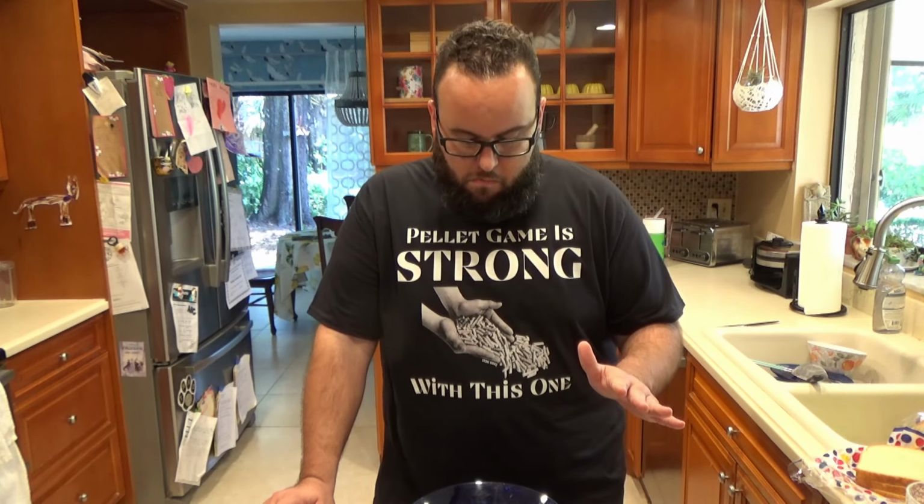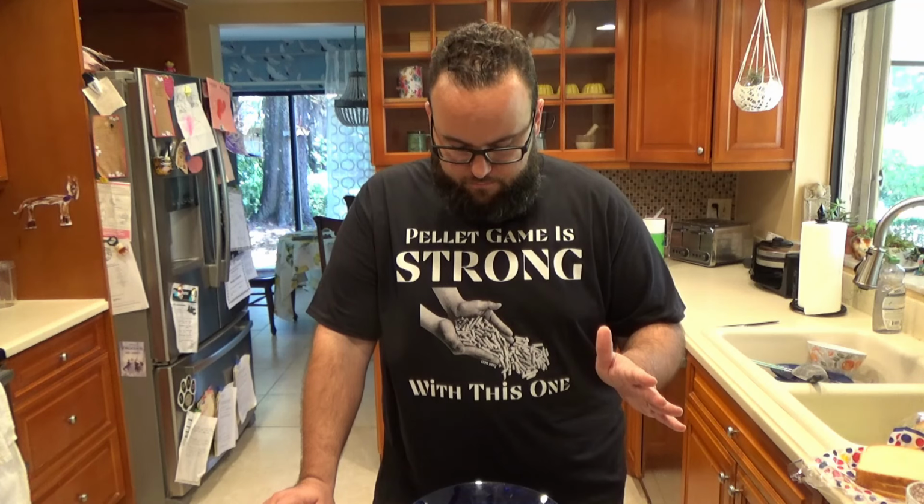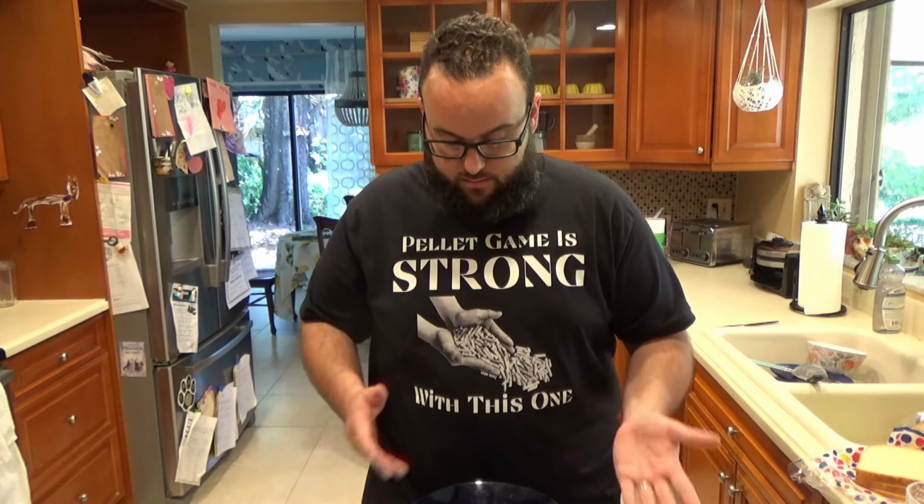Okay, so the easy thing to say is that samples 2 and 3 are probably the least smoky. I still think sample 1 maybe won it in terms of how much smoke flavor it had, but it could be a tie between 1 and 4. So let's figure out which pellet brands I like the best.